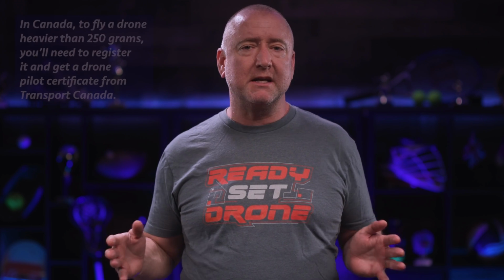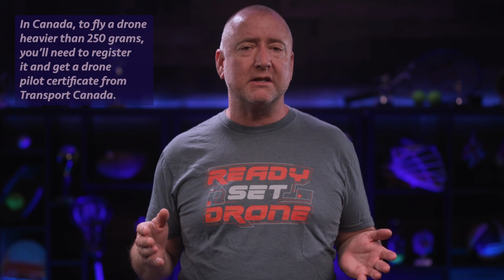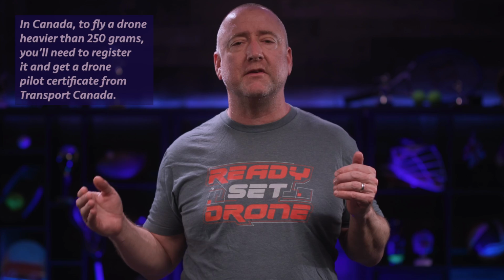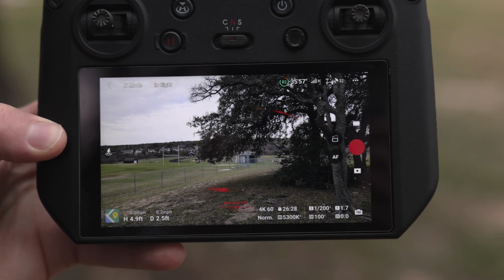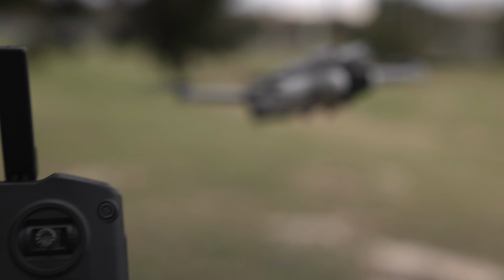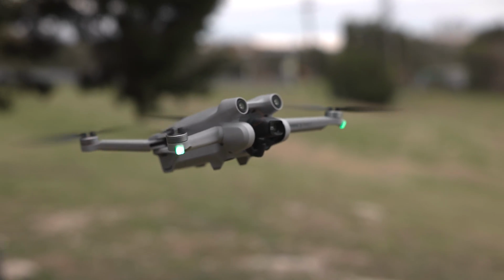I only bought the original size batteries, not the extended batteries, because if you buy the bigger battery, it actually pushes it right over the 250 gram mark. So I wanted a standard 250 gram. And it was pretty cool because it's compatible with the RC Pro. So I didn't actually have to buy a remote control with it. I was able to buy the drone by itself.